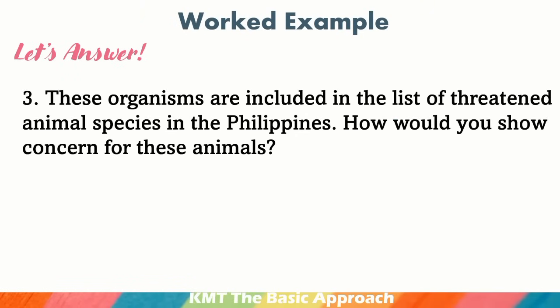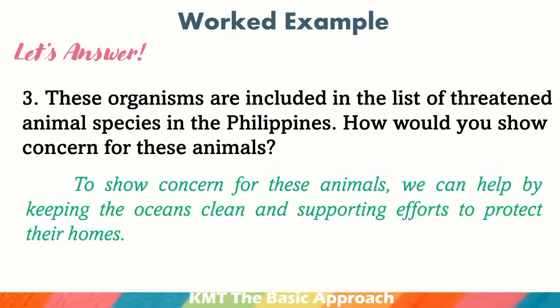Number 3. These organisms are included in the list of threatened animal species in the Philippines. How would you show concern for these animals? Great! To show concern for these animals, we can help by keeping the oceans clean and supporting efforts to protect their homes.